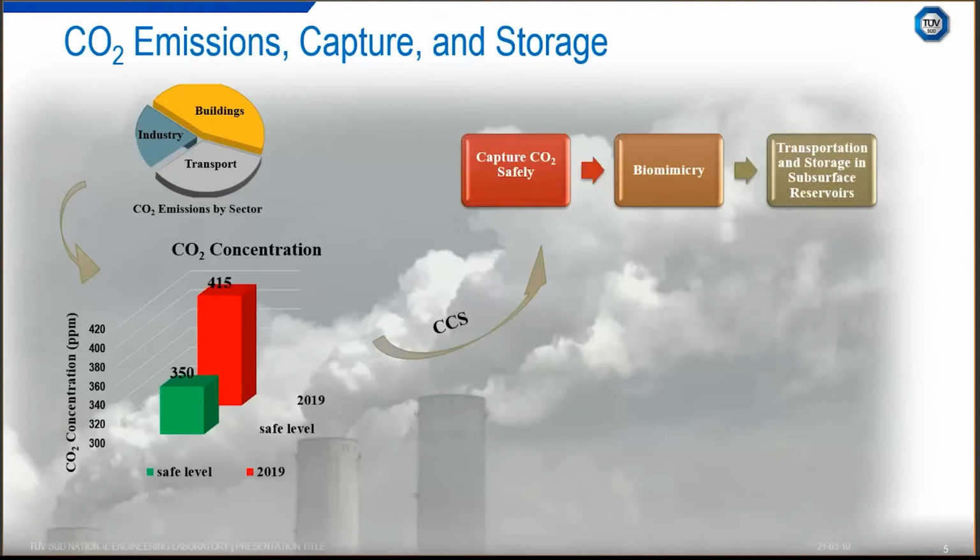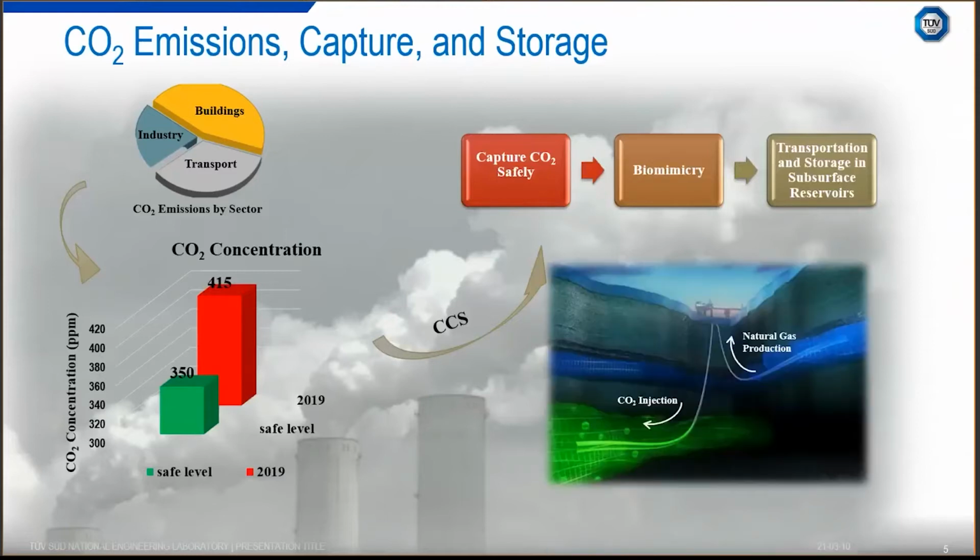In order to find the best place for CO2 storage, scientists and researchers got inspired from nature, in which natural gases were trapped in geological reservoirs for a million years, which then were produced and transported to the refineries, for example. That's why this conclusion was made that the oil and gas infrastructure, such as subsurface reservoirs and transportation pipelines, which have the appropriate capacities and capabilities, can be reused and repurposed for the CCS processes.